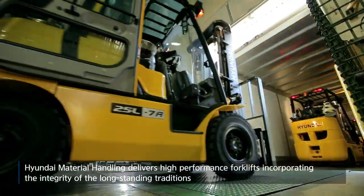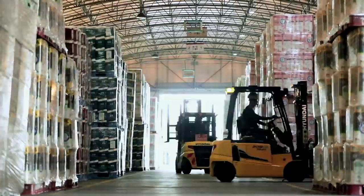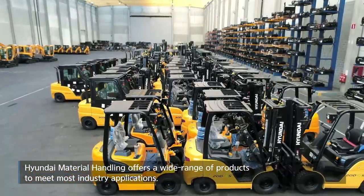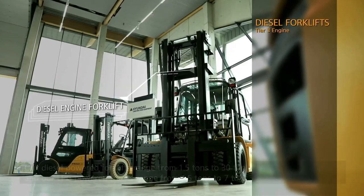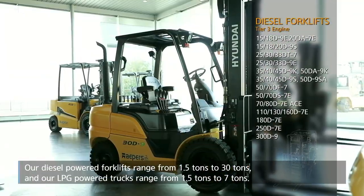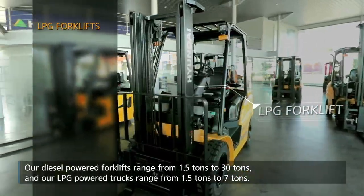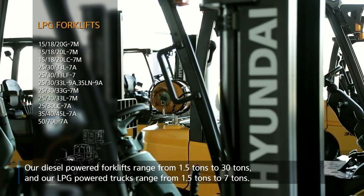Hyundai Material Handling delivers high-performance forklifts, incorporating the integrity of the long-standing traditions based in the Hyundai value proposition. Hyundai Material Handling offers a wide range of products to meet most industry applications. Our diesel-powered forklifts range from 1.5 tons to 30 tons. And our LPG-powered trucks range from 1.5 tons to 7 tons.